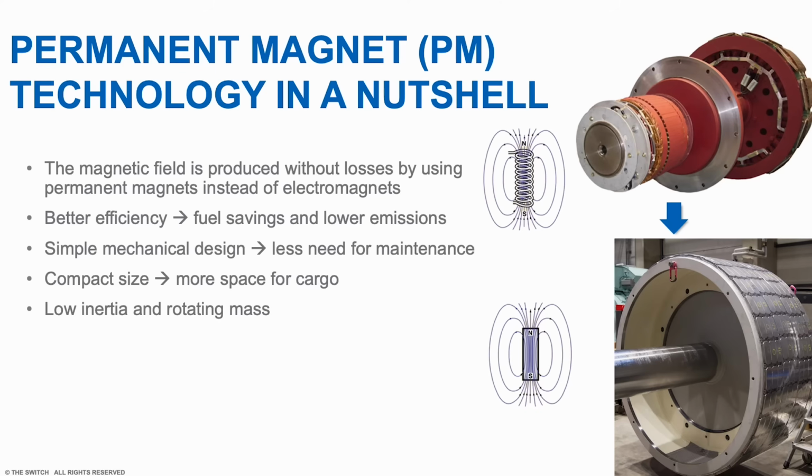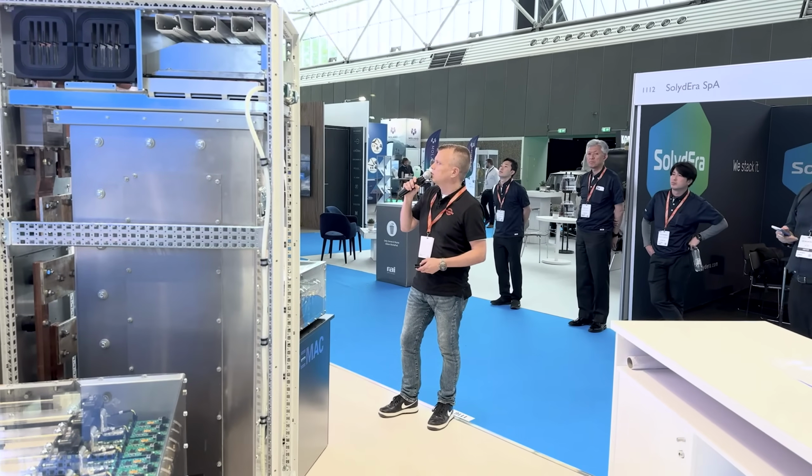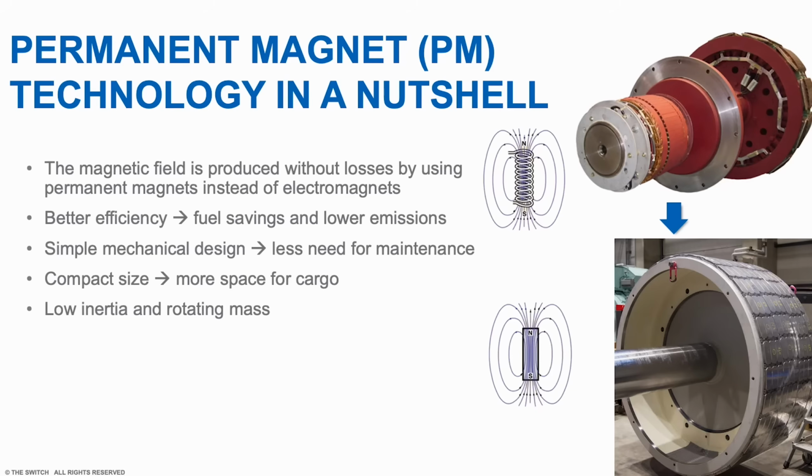Well, it's a machine where the magnetic field is created by using permanent magnets instead of conventional, let's say, electromagnets. For example, in this top picture, that is the conventional electrically excited synchronous machine where the magnetic field is created by feeding current into the rotor winding. And the drawback of that solution is that when you have a current flowing in the conductors, that will always create quite significant losses, and that's why the efficiency with these machines is always a bit low.